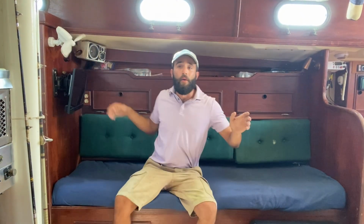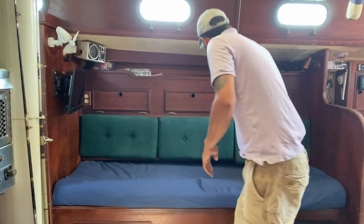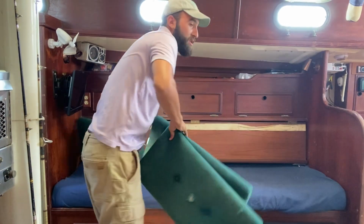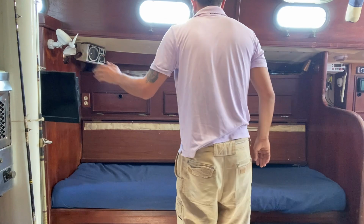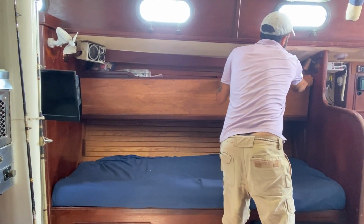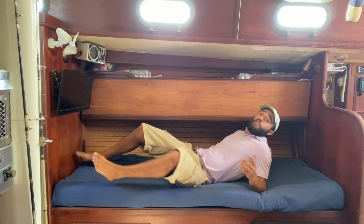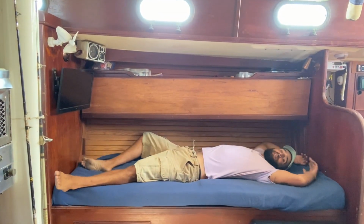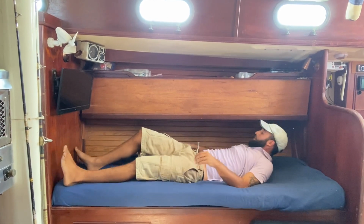When I want to sleep, when I'm on anchor or something, when I want a little bit more room, I fold up the backrest. So we ditch the cushions, fold out the TV, pop that in there, and now we have a much larger bed. Now I can really lay out and be a lot more comfortable in here.